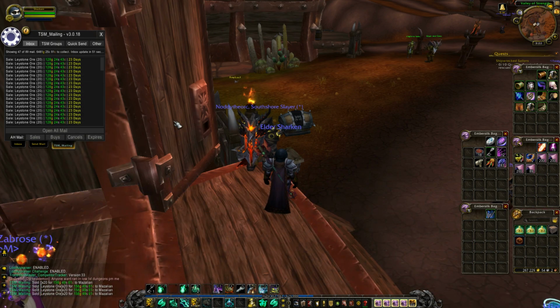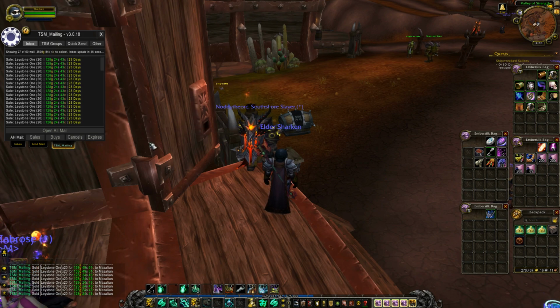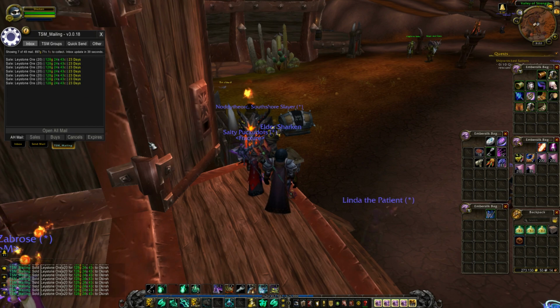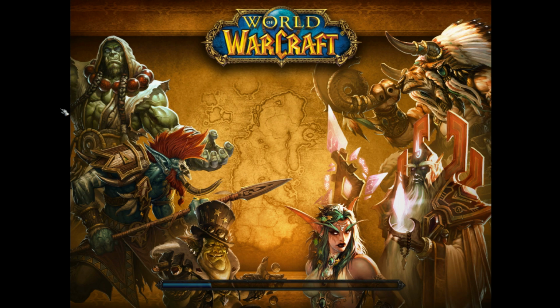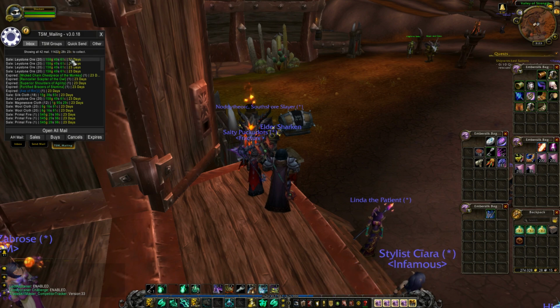There we go, sales. Because on my Alliance toon, I did a lot more farming, and I have been stocking up on the Imperium ore, like a lot of it, because I think it'll be useful and needed probably tomorrow-ish onwards, if the gems come out and stuff like that. The price is already quite higher at the moment. I bought them all when it was like 20 gold, 25 gold.